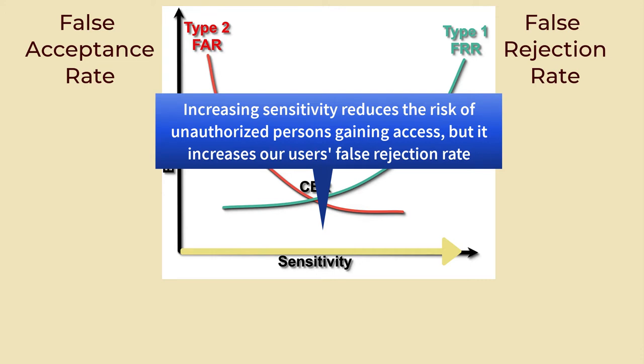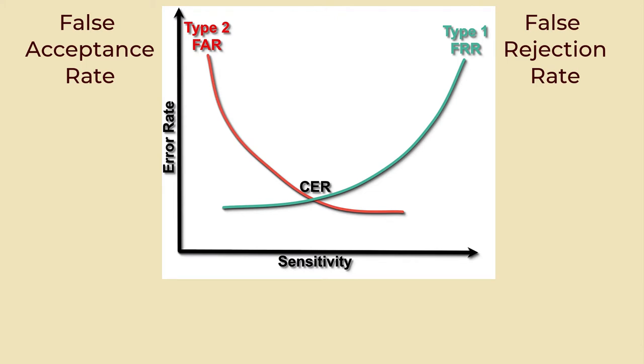When selecting a solution, an organization must understand the error rates associated with the products assessed. Typically, the higher the cost, the better, and the lower the error rates. One way to quickly assess this is to ask each vendor for their product's CER.